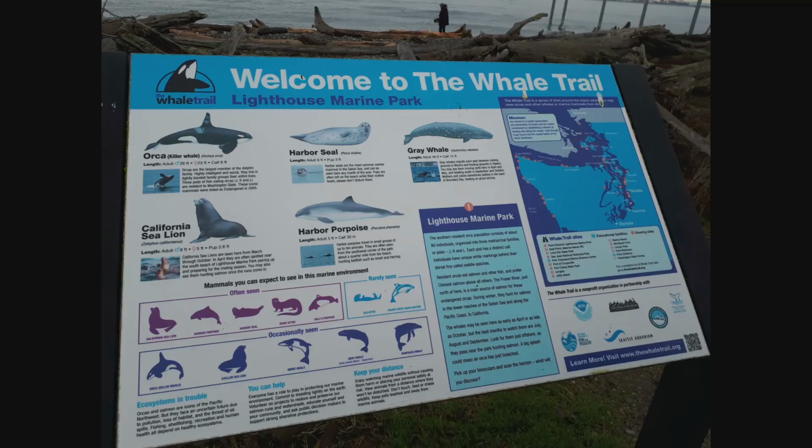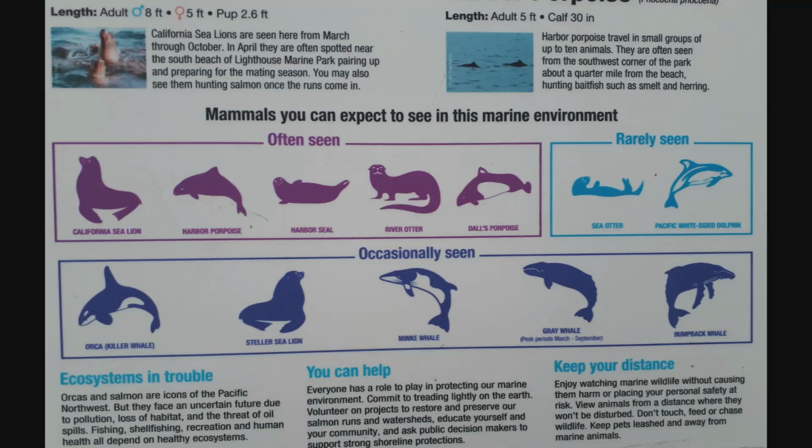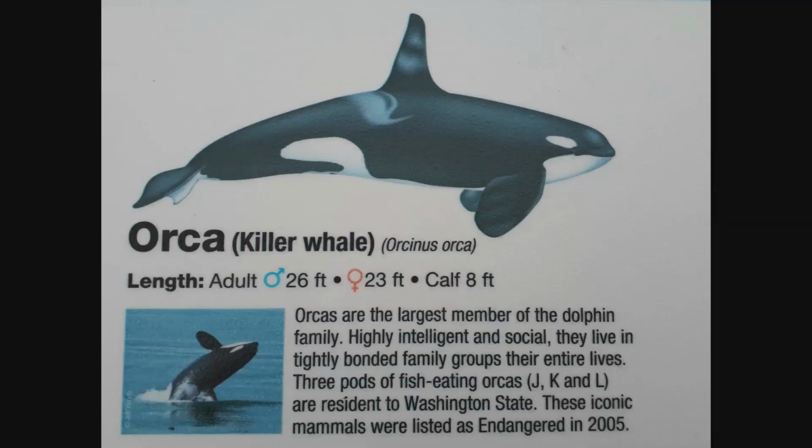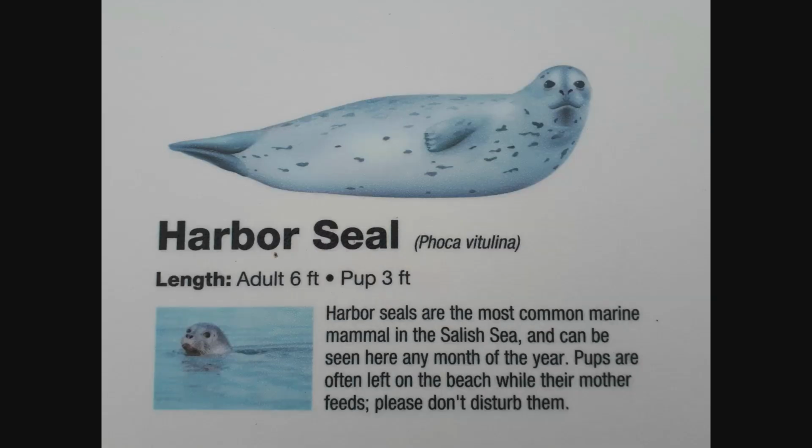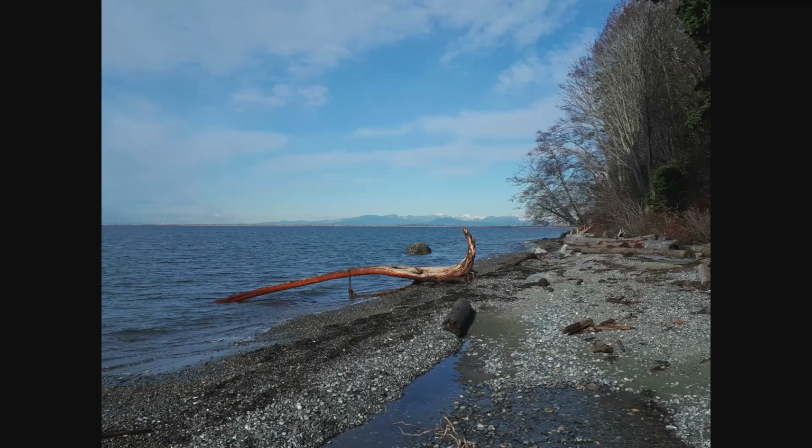Hiking Whale Trail and walking along beaches of Point Roberts, keep an eye out for some iconic marine mammals, including orca, gray whale, and harbor seal. You're also able to see many shorebirds flying in various formations.